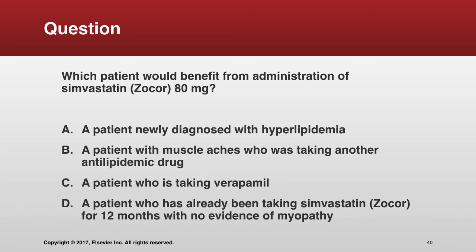Question: which patient would benefit from administration of simvastatin or Zocor 80 milligrams? A, a patient newly diagnosed with hyperlipidemia? B, a patient with muscle aches who is taking another anti-lipemic drug? Or C, a patient who is taking verapamil? Or D, a patient who has already been taking simvastatin or Zocor for 12 months with no evidence of myopathy?